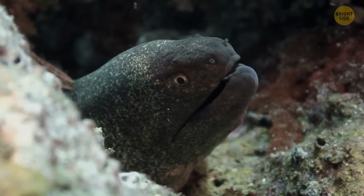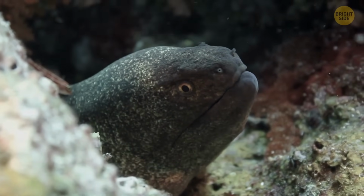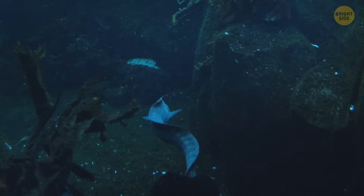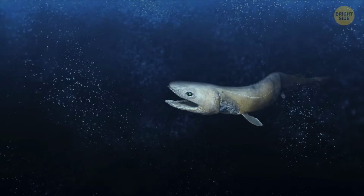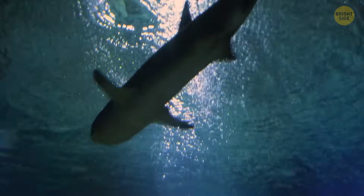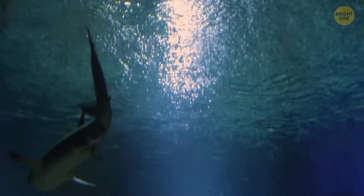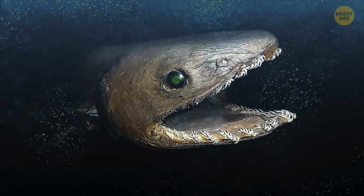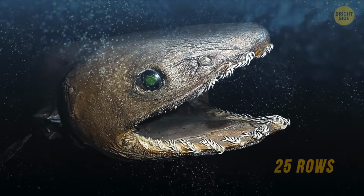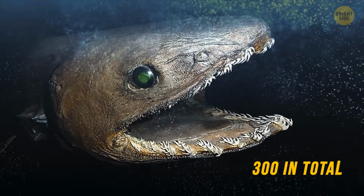Studying the frilled shark is like looking through a portal back to prehistoric times. That's because scientists think that these eel-like sharks haven't changed much since their oldest ancestors roamed the deep sea waters, so they're sometimes referred to as living fossils. These sharks' mouths are filled with a terrifying 25 rows of backward-facing sharp teeth, 300 in total.